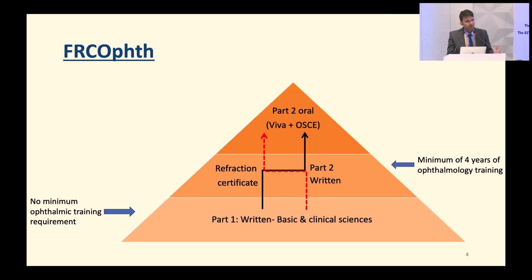But for the last couple of years, there is a change: you can undertake the part 2 written exam before the refraction certificate exam, and you need to complete both the refraction and part 2 written exam before appearing for the final oral examination. For the refraction certificate, there is no minimum training required, but for the part 2 written exam, you need to have at least 4 years of ophthalmology training.